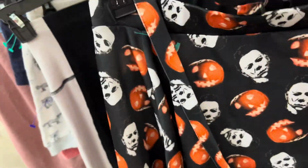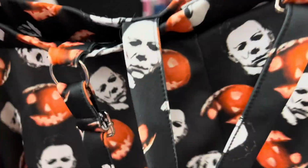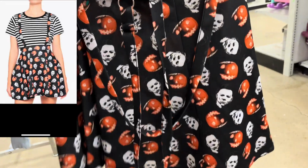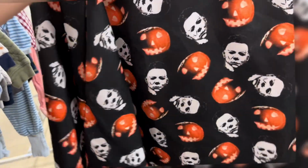Oh my gosh, what is this? This looks like a Hot Topic piece right here to me. Let's check the tag. Hot Topic extra large. Okay, I am definitely getting this and going to sell it closer to Halloween time because I know this will sell. I mean, come on, Michael Myers, awesome.